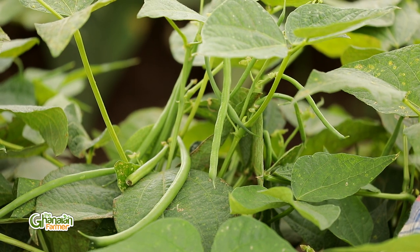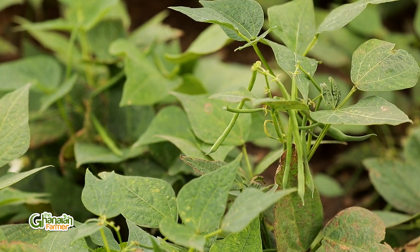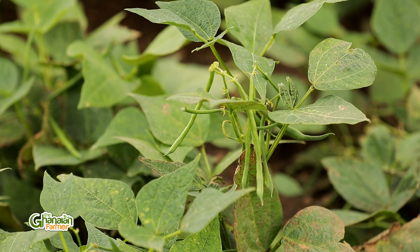Right. That's the number of kilos that you need on an acre. Okay, now run me through the process. After you have your seeds, what next do you do before I see my French beans at this level? You already have the land and the seeds, then you start the farm preparation.